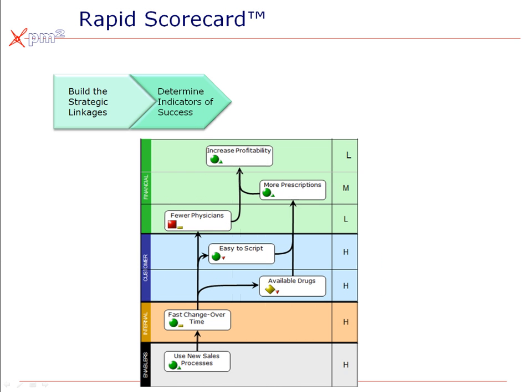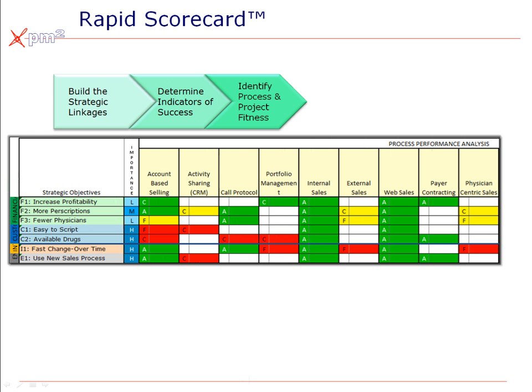From there, we can begin to identify key performance indicators from what already exists in the organization. The data is there, we just need to find it and put it into context. From there, we have to do the most important step, which is translate these objectives into the processes and projects we need to do to be successful.